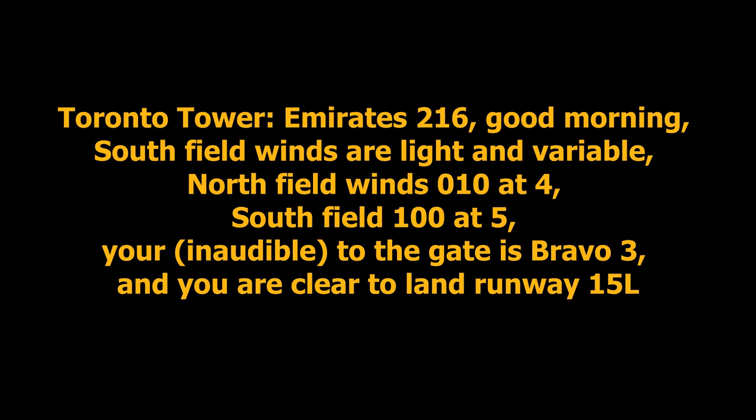Tower, good evening, Emirates 216 Super, please stand left side, runway 15 left. Emirates 216 Super, morning, surface winds are light and variable, north field wind 010 at 4, south field 100 at 5, your best exit for the gate is Bravo 3, and you are cleared to land runway 15 left. Clear to land, 15 left, and we are planning to take Victor, Emirates 216. Fine, Emirates. You can take any exit.